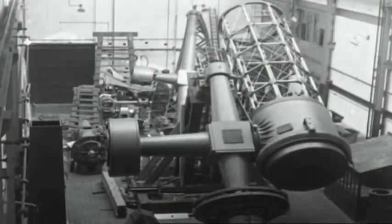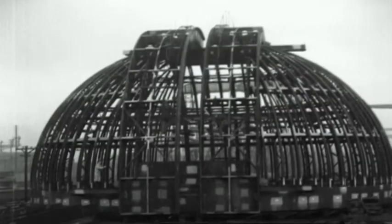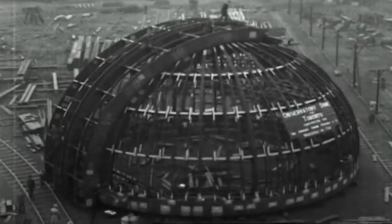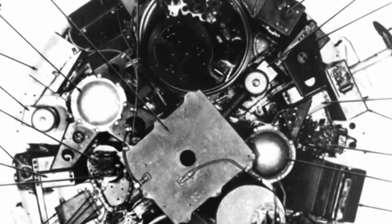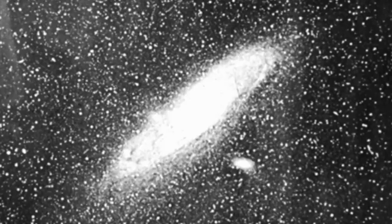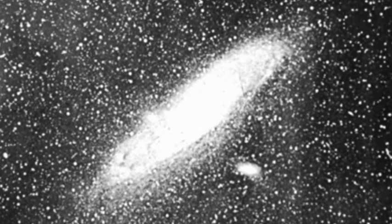A newsreel report from Tyneside in 1930. Men at work on a telescope and huge observing dome, engineered in Walkergate and destined for Toronto. Here, a 1950s satellite built on Tyneside. And an image of the Andromeda Galaxy taken by a Grubb Parsons telescope.